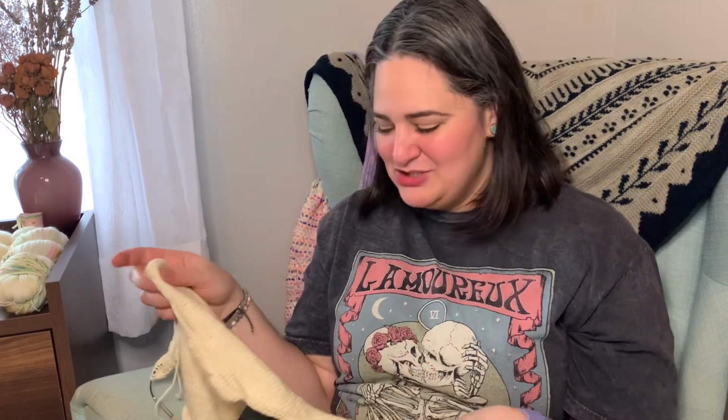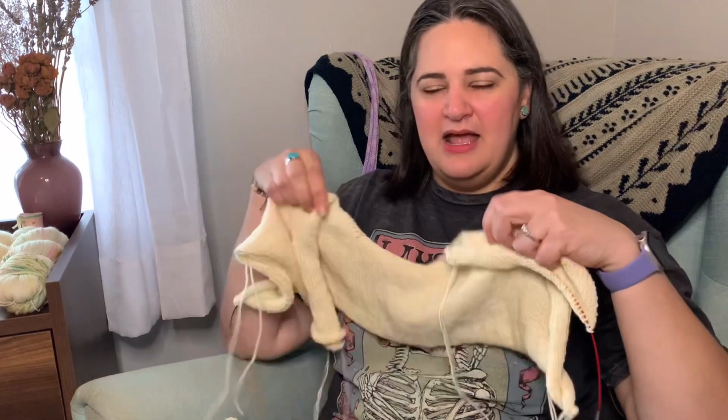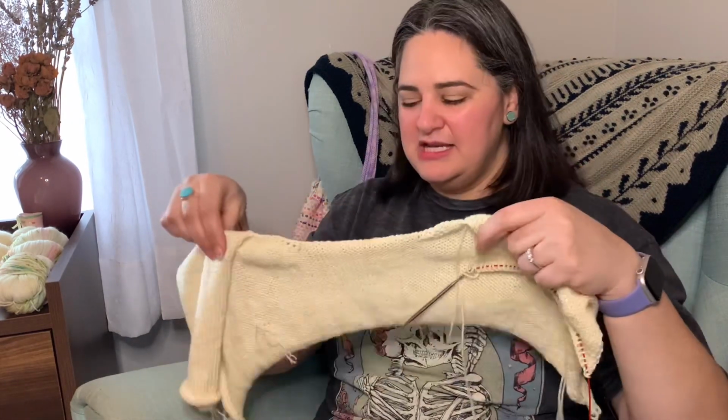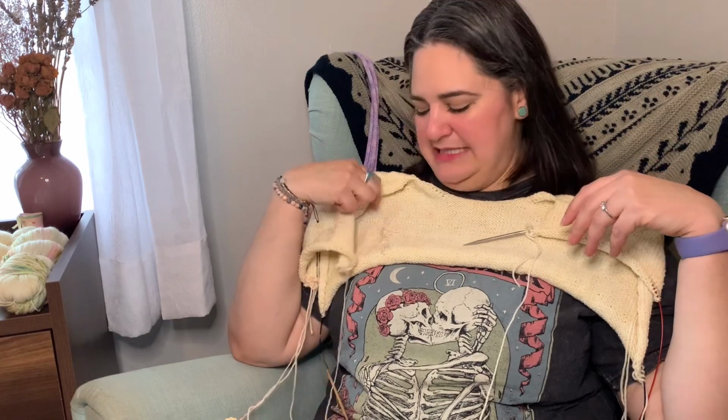I think I showed the picture already, but obviously I've chosen not to do stripes for mine. I'm just doing a solid one color version because stripes aren't a huge part of my wardrobe personally. Nothing against them. I just don't tend to gravitate towards them. I've really been wanting just some nice neutral basic pieces for my wardrobe, and when I saw this I was like, perfect, this is what I want to cast on.